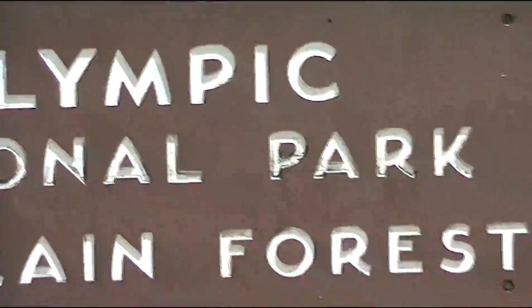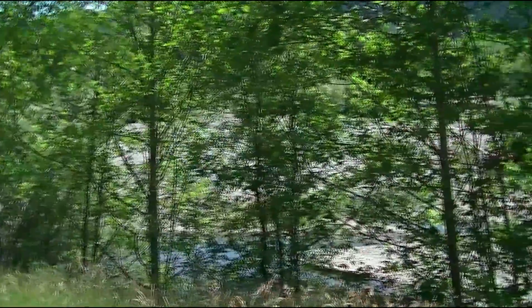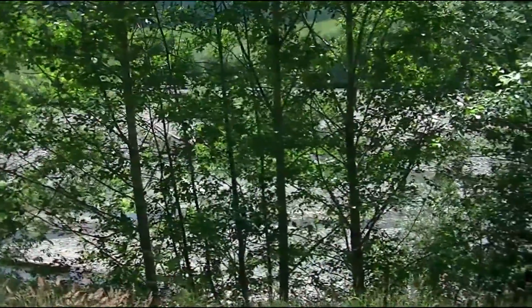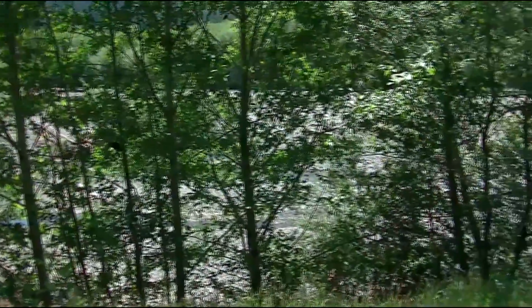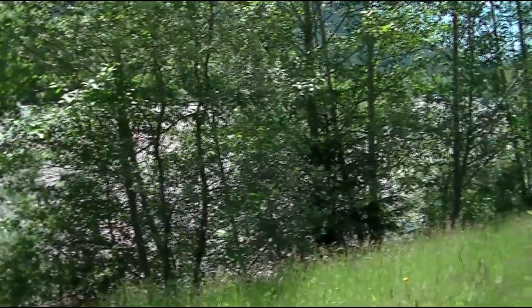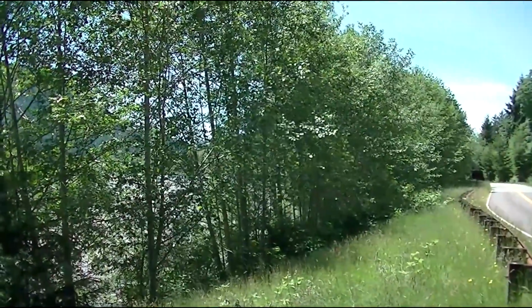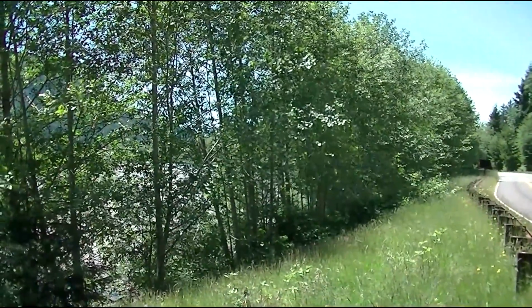The sign is right next to the river, which I didn't get a chance to film much of. It's through these trees here. And again, not much water in the river. But obviously, in the winter months, that's a different story. So that's it. Now we're heading for Rialto Beach. The goal is to be back in Port Angeles by 5.